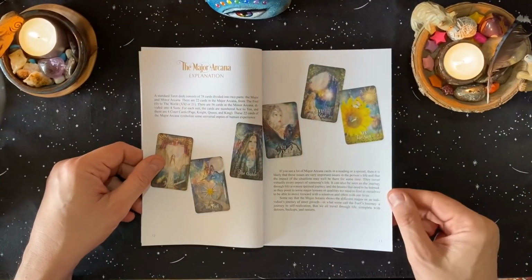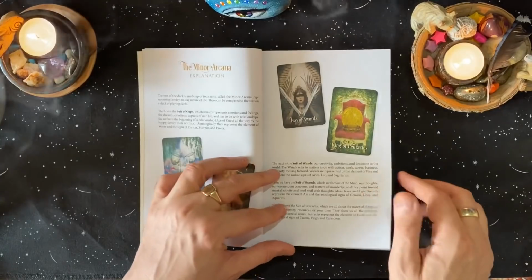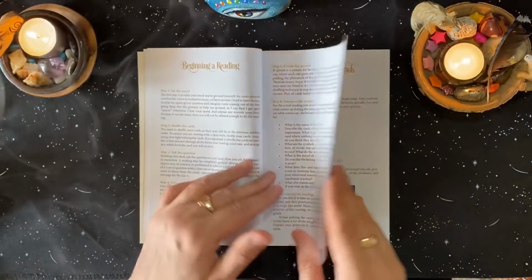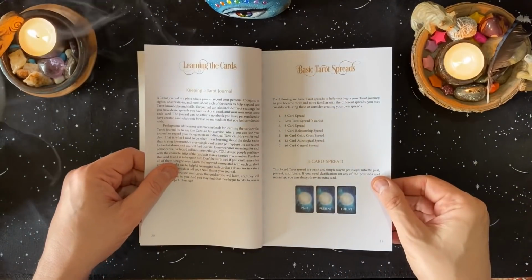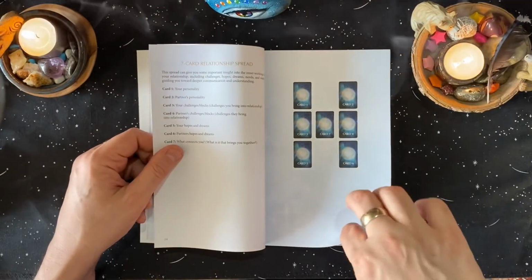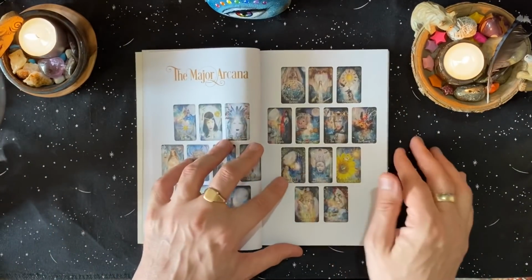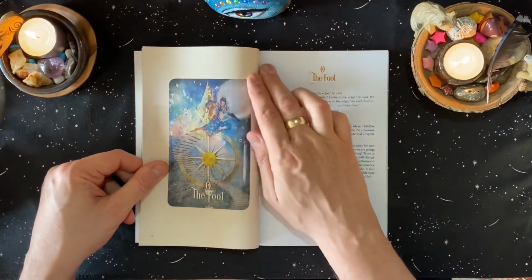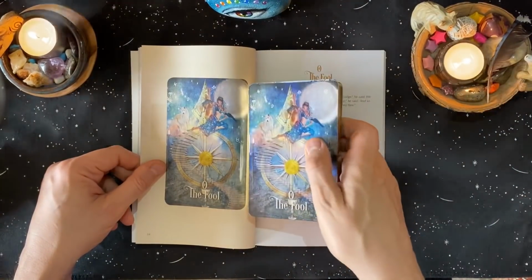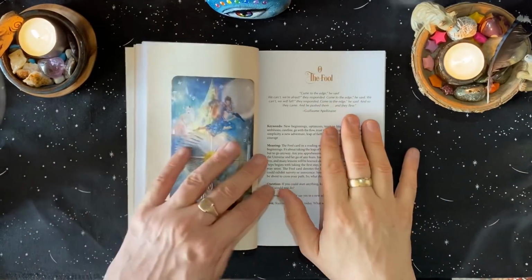It then goes into an explanation about the major arcana. Oh, these images look stunning. Minor arcana and the courts. And then how to begin a reading. So this is really nice to set it out like this. Learning the cards, basic tarot spreads, and then you've got your 7 spreads, which is really helpful. And then we go into the card meanings. So we've got the major. So you get this beautiful full colour image, and it looks to be about the same size. Yes, it is. So it's an exact replica. And then you get, it looks like a quote.